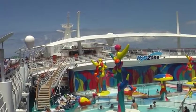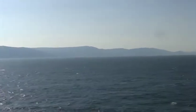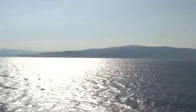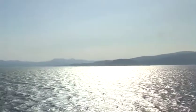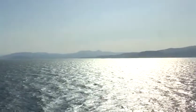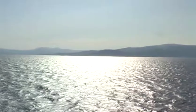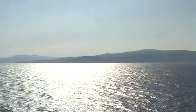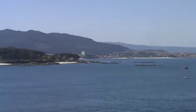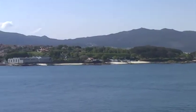Day 9 on our balcony, off the coast of Spain, just on the other side of Portugal, heading towards Vigo. You can see the mountains in the distance, and fortunately it's another sunny day. Across the Vigo.